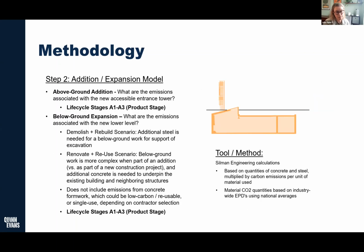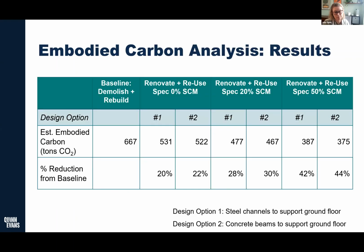Next slide. And then the second part of that was, okay, well, what are we adding? What is the new stuff going into this building and with our below grade expansion? And so this is where we worked a lot with Silman on how to come up with the quantities, and then what are the carbon quantities that we should use for those material takeoffs. So we looked at EPDs for different materials that we were using in the concrete and the steel to come up with the quantity of carbon there below grade.